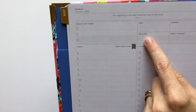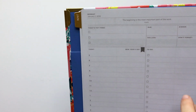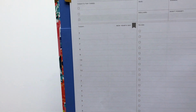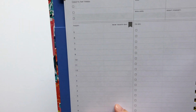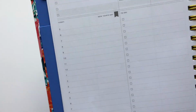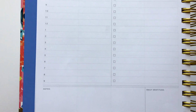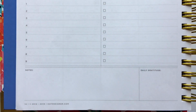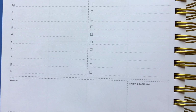Dollars spent that day, and don't forget that day. I think those are really smart. Then you have your day outlined, 2 sides divided exactly down the middle of the page. You have your hourly from 5 to 9 to write in appointments or hourly things. And then you have your to-do list with check-off boxes down the other side. At the bottom, you have a little note box and a daily gratitude box, which I like that there.